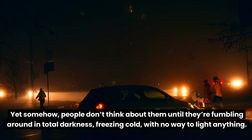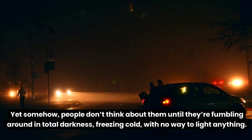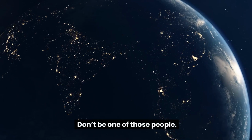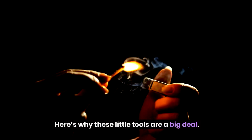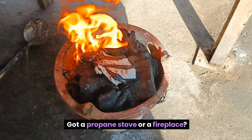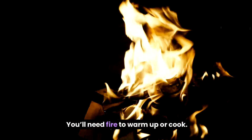Yet somehow, people don't think about them until they're fumbling around in total darkness, freezing cold with no way to light anything. Don't be one of those people. Here's why these little tools are a big deal. When the lights go out, candles can be your only light source. Got a propane stove or a fireplace? You'll need fire to warm up or cook.